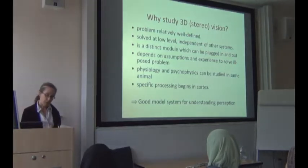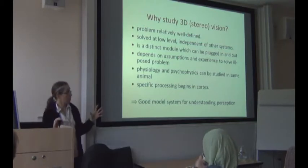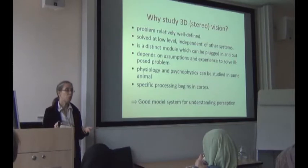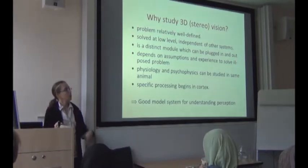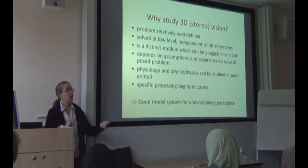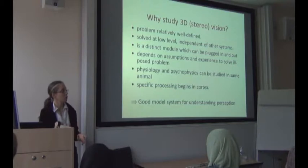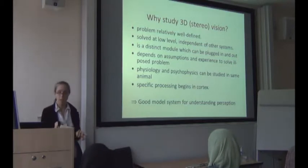Just as a practical example, we've learned a lot about the physiology of stereopsis from the fact that it can be studied in monkeys, and monkeys can be trained to report their 3D depth perceptions. So now you can study physiology and psychophysics in the same organism, and that helps you relate the activity of neurons to the perception of the whole animal. And I'll talk a little bit about that later. So that's really helped us make progress in this area.